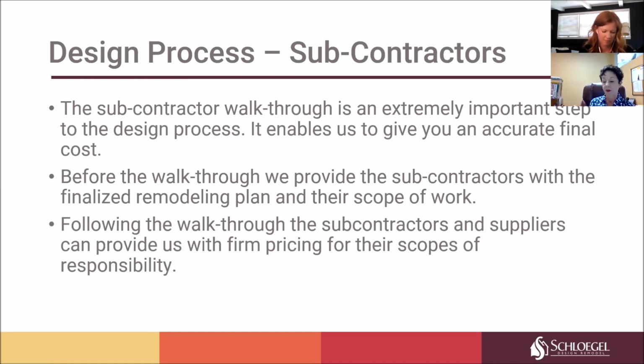We work with the homeowner too, and it's not set in stone, but this is where we think we're going to put the can lights. This is how many pendant lights we want, under cabinet lighting. All of these details are very important, and they need to be addressed by our subcontractors. They're a huge part of the process.